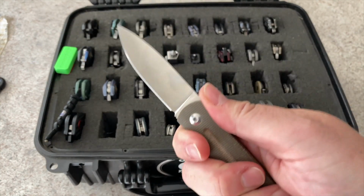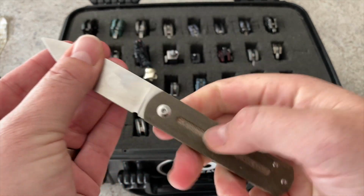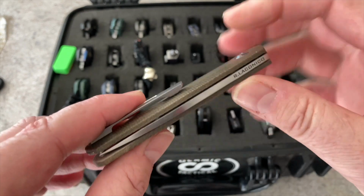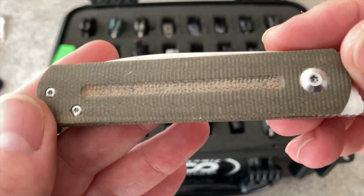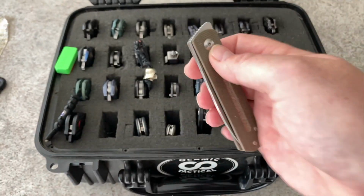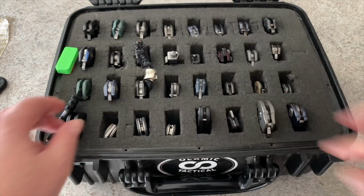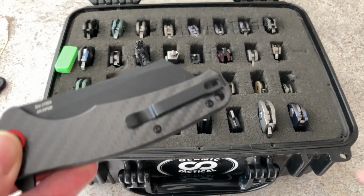Flip it open, use it. If you're using it, this is a light use knife. Really, really super light because there's not much metal except for the blade. Done in tan micarta. And then last knife that's in this case is a knife that Artisan sent me.